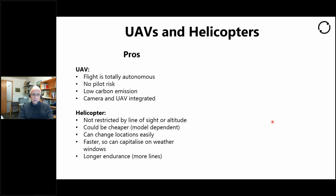You can change locations easily, so with UAVs, because they're autonomous and pre-programmed, you might get to the site and you think, oh no, we can't fly there, we need to just shift it, you know, onto this spur rather than that spur. You can't really reprogram it in a short time frame on the site, where with a helicopter you can make that decision quite quickly. They're faster, so you can capitalize on weather windows. You can do a lot more transects within a shorter time frame, and longer duration, so you can do more lines.